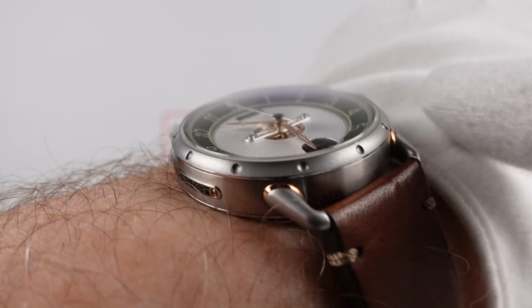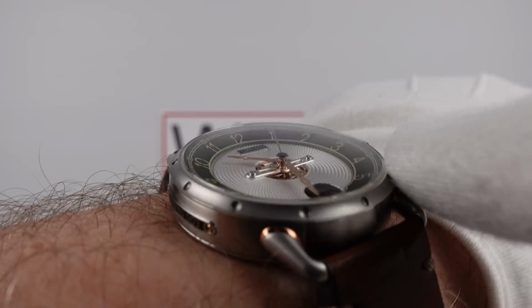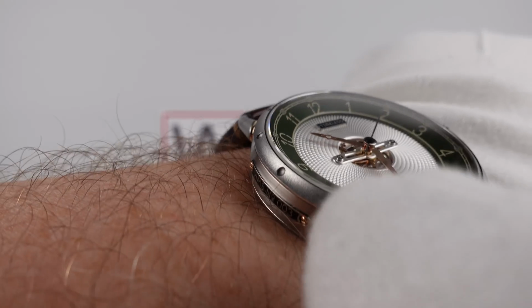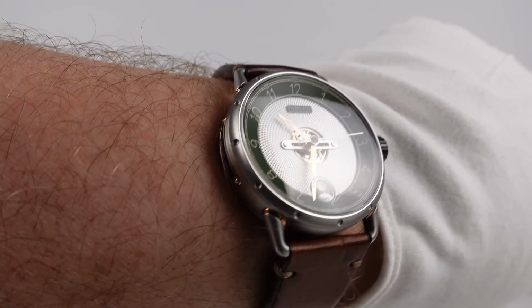Aesthetically, this is a great looking piece because I love the brush satin finish. It's actually got a matte bead blasted finish to the bezel. It's got a curved convex profile to the bezel and it's also drilled with dimples all the way round. So it gives it a real beautiful aesthetic.